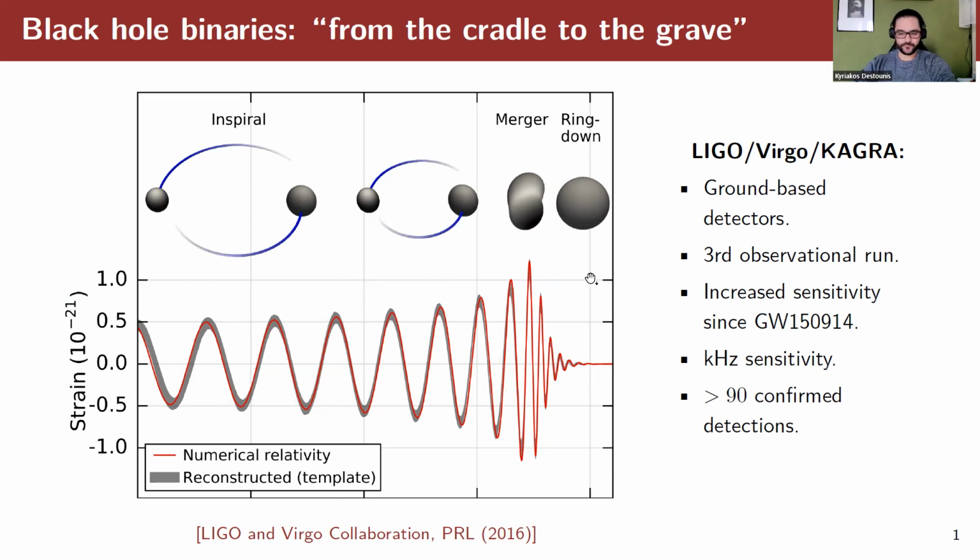And finally, we have the so-called ring-down stage, where the final perturbations of the remnant are decaying exponentially, and the object emits the excess gravitational radiation until it relaxes into a stable state.